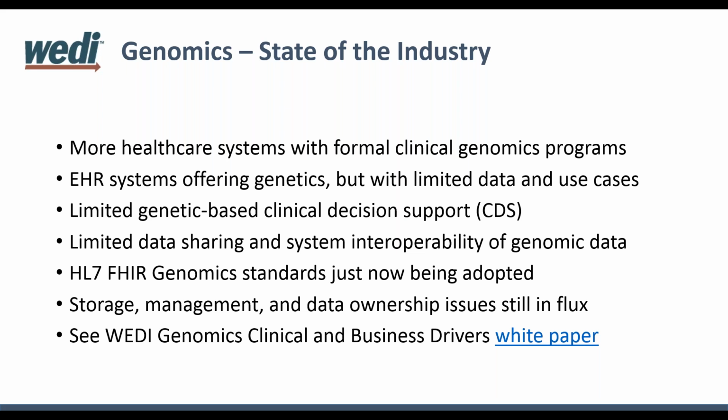The questions around how do we store genomic data, what's the governance structure, who owns the data, all those questions are still in flux. And I wanted to mention another white paper that our work group has done in the past. This is our more recent one. We're looking at the question, healthcare systems that are looking to develop formal clinical genomic programs, and what are the processes they would have to go through to do that? And we divided up the answer to that question into two parts. And the first part was just focusing on what are the clinical and business drivers that an organization would have to address and be aware of as they make their plans. And we put that in a white paper.